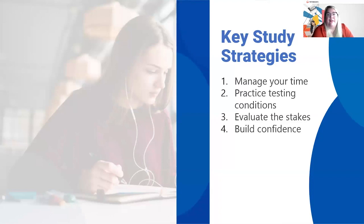The second would be practice testing conditions. Even if you just take one practice test, doing so under proper testing conditions, meaning either on paper or digitally, ideally with the OASC, based on the type of test it is, but also thinking about the time limits, thinking about how quiet or loud it'll be where you're testing. All those things matter.